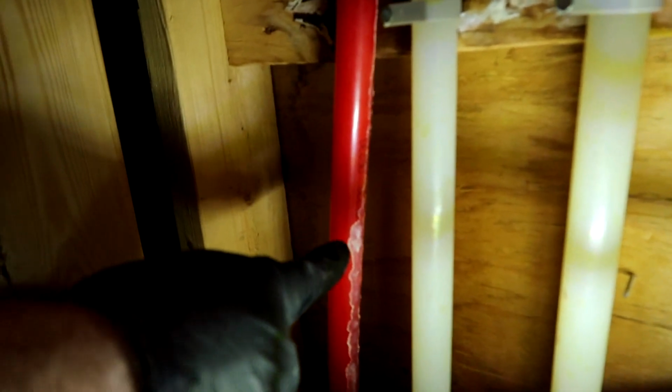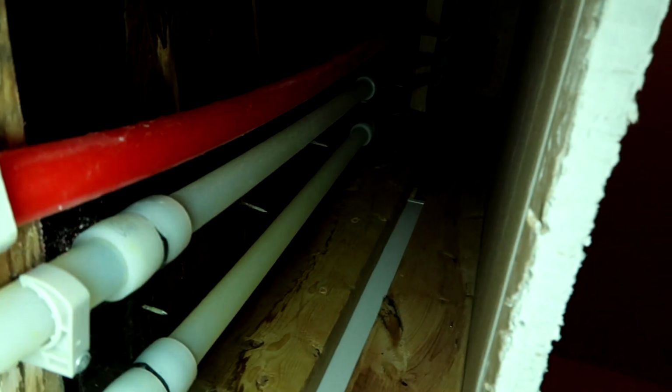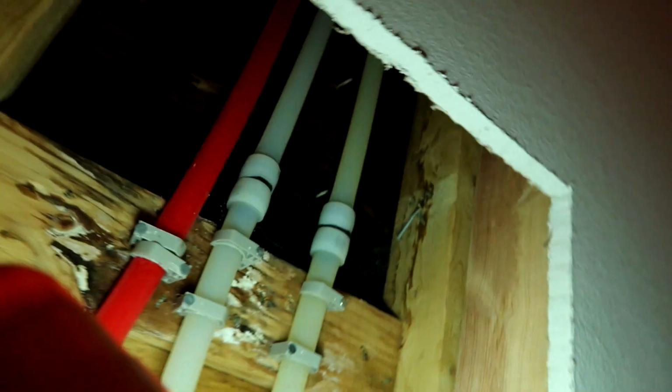You can see the old water stain on it. Well, if we're not just making memories here, it runs all the way up there. So, I guess all I can do is get a ladder and cut up here.